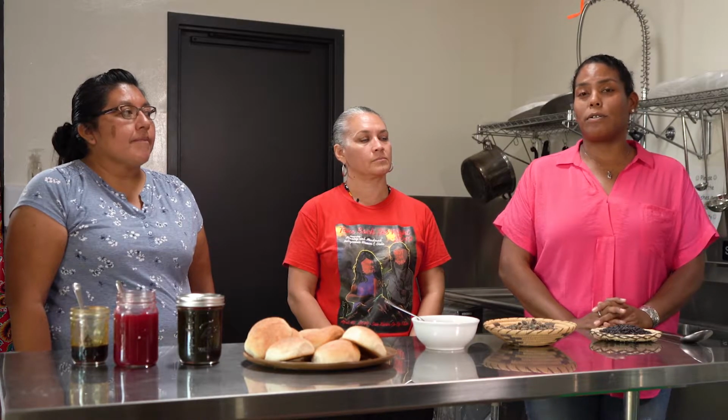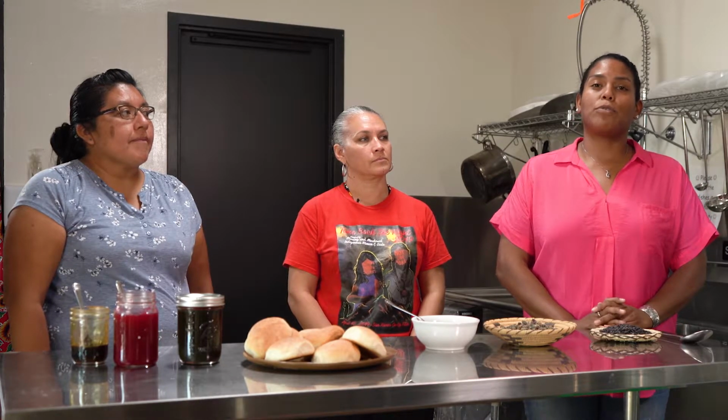One of the things that we are very grateful for is the amount of things that grow here. Even though it is a desert environment, we have been able to find a lot of food that we can pick, harvest, and also use throughout the year.